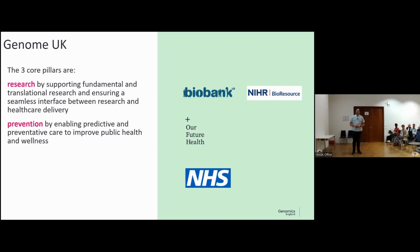The second one is prevention. How can we learn about intervening earlier? And the main study there is Our Future Health. They have recruited about, I think, 800,000 people now. The idea is 5 million. They're all SNP typed.